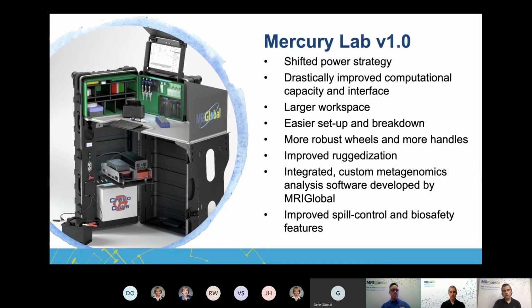But what we wanted to do is add a lot more flexibility, so that you have the GPU, you can use it to base call, but you can also use it for your analytics and any other modeling that you might want to do in the field. And so it allows a lot of flexibility and a lot of computational power. So any bioinformatics analysis that you're going to want to do, Mercury will be able to support it.